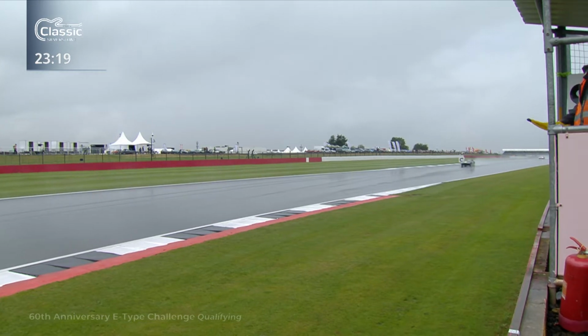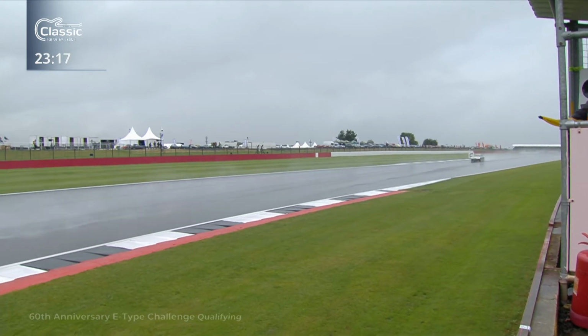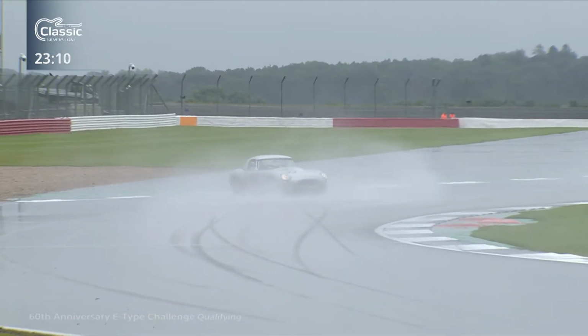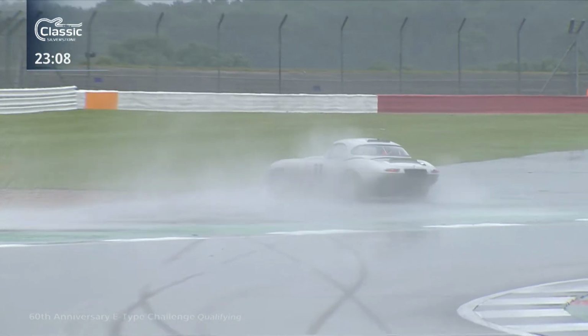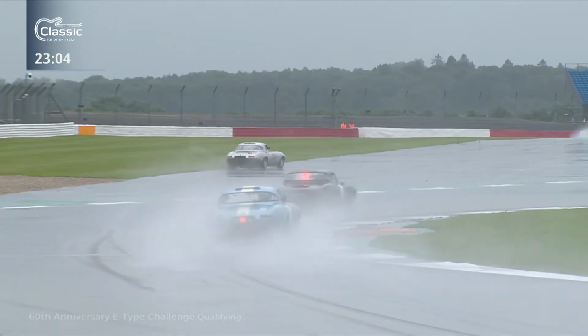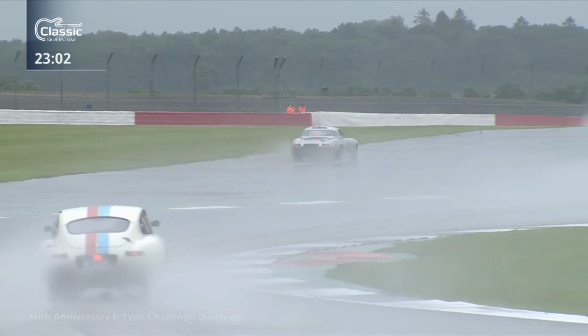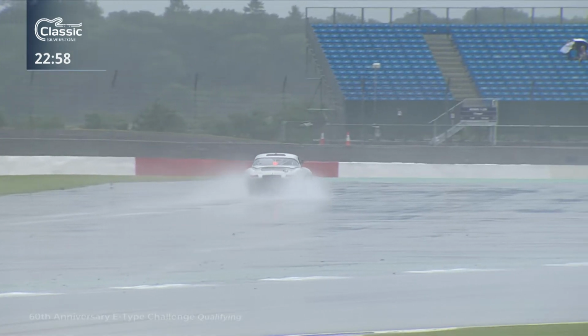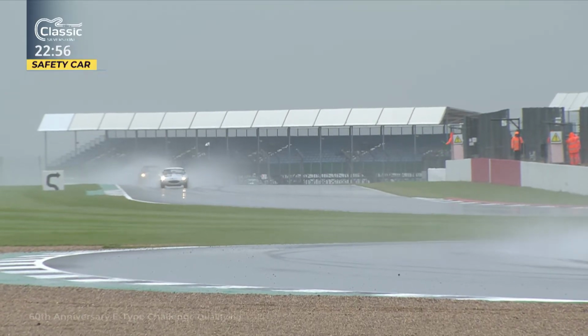There's the number 78 car, that's Danny Winstanley, and we'll see how Danny gets on. Oh dear, that was a nasty one there, but thankfully again there's plenty of room to have the spin. That's John Minshaw. I think he just hit the water actually, and that set the rear end going one way then the other, and then he managed to get it straightened out.